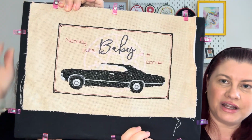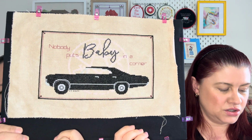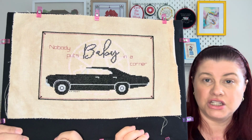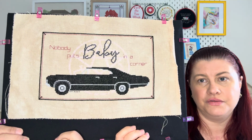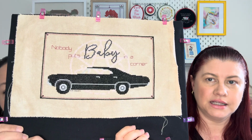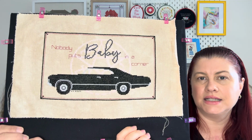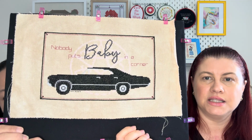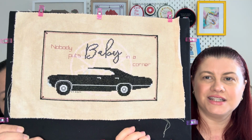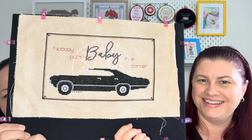I stitched it on an 11 count Aida that I tea-dyed myself, and started on the 16th of May last year, 2024, and finished it on the 12th of September this year. So it took over a year. I wasn't working solidly on it or anything. And I used the called for DMC, and our friend Jeanette and I were stitching this one as a stitch along as well. So I finished it. So it's one less on my list before I get into all my Spooktober plans.